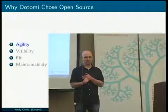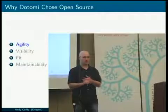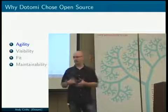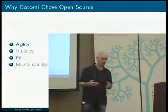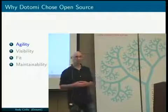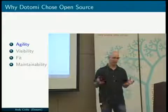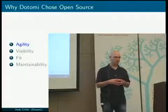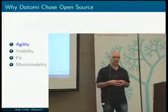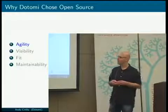So with any licensed technology, you have to deal with just the round trip of getting a salesperson in, doing a technical evaluation, appropriating the budget, negotiating the deal, and in my experience, you're looking at at least 4 to 6 months for every technology that you choose. No way that we could work that slowly.